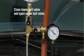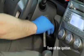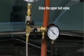This will stop the fuel supply from the gas tank, but the engine will continue to run on the BG Fuel Injection System Cleaner in the supply tool. When the cleaner runs out, the engine will stall and the fuel pump will shut off automatically. Turn off the ignition. Close the upper ball valve.